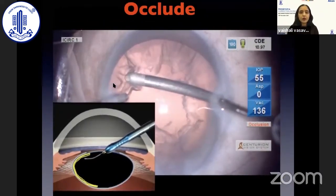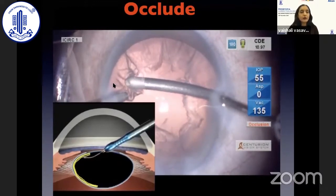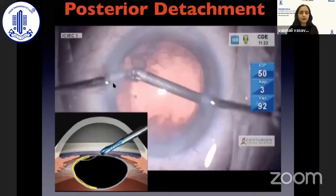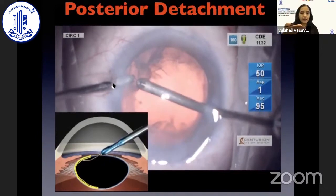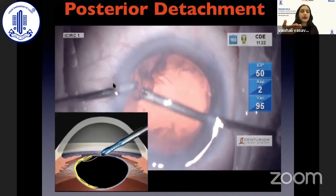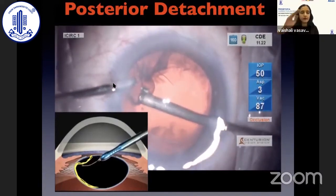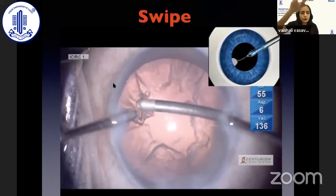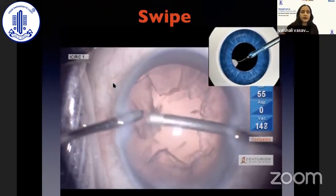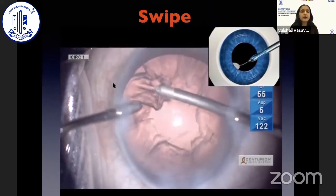Then occlude, raise your vacuum, but not probably to your preset maximum. So occlude and only then start moving your probe. Once the occlusion is done, take this entire thing backwards, as you will see in the animation, because that will help to detach every part of the cortex and even the equatorial lens epithelial cells from this entire capsular bag fornix. And then swipe it. Once you pull it down, move it radially very generously so that you don't induce zonular stress and you can cleanly remove epithelial cells and cortex.